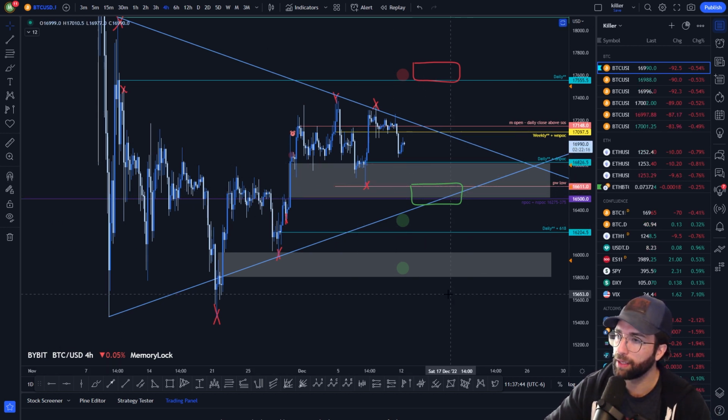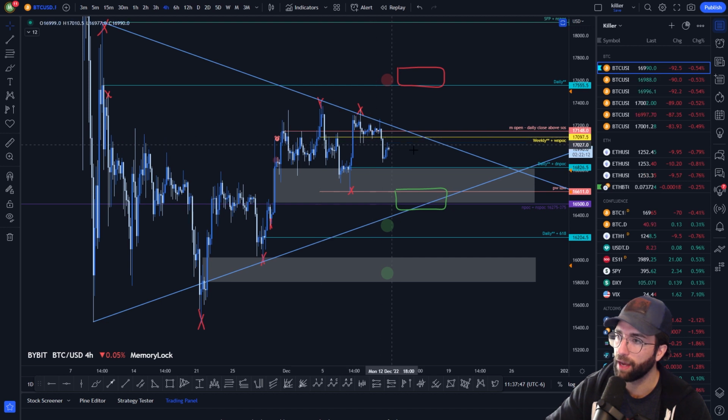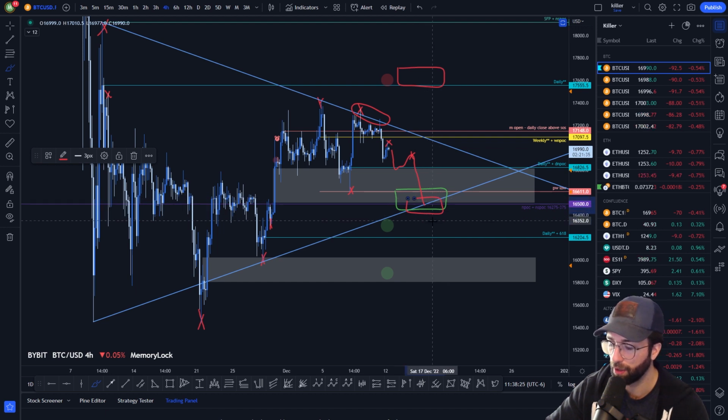What I did here is, I've had some analysis for a while where I was talking about putting off the 17.6K high here, this area. Everybody has their eye on this. I've said, why don't we put off this high one more time, put in a range, drop down, put in a lower high, continue down, put in another lower high, and reach our final target down here at about the 16.5K zone.